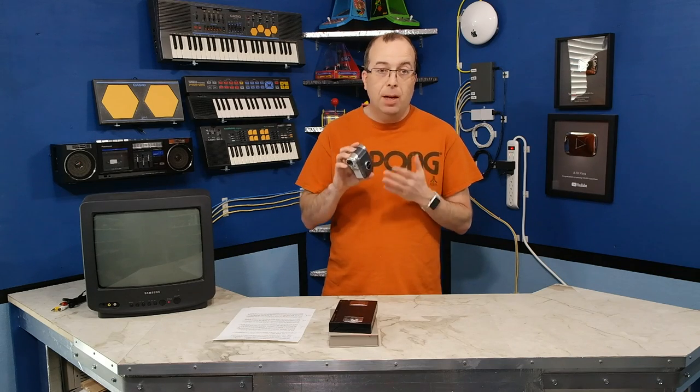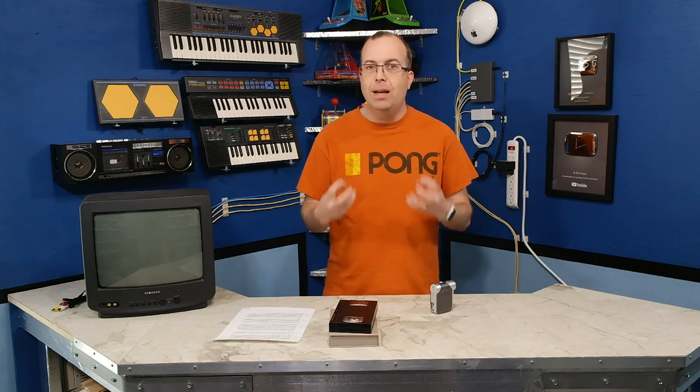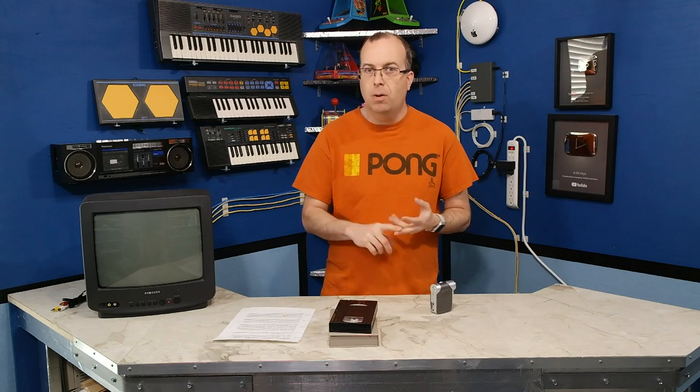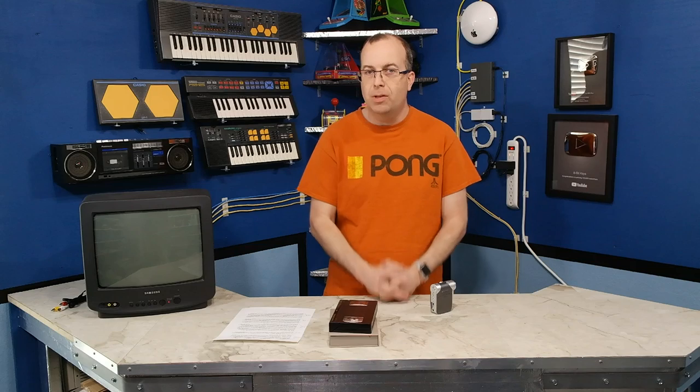Now, keep in mind, Aiptek was by no means the only company that used this deceptive practice, but I will say that I rarely ever saw that practice used by brand name or recognized brand name cameras like Panasonic, Sony, Nikon, things like that. They typically advertised the exact resolution of their sensor.